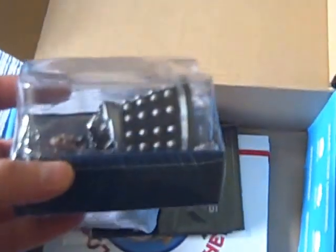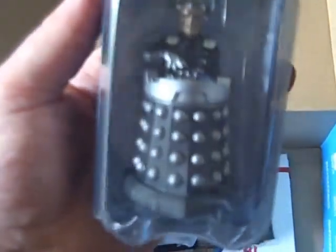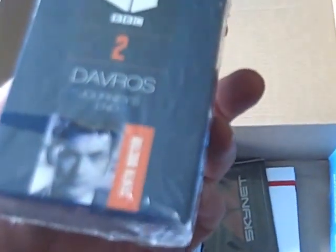And I can imagine this is a Dalek from the side, possibly Davros. Let's have a look. Yep, here we go. We've got, it's clearly Davros here, number 2, Journey's End, 10th Doctor. So, I haven't collected any of these figures, but I mean, this is really nice. Will look great on the shelf.